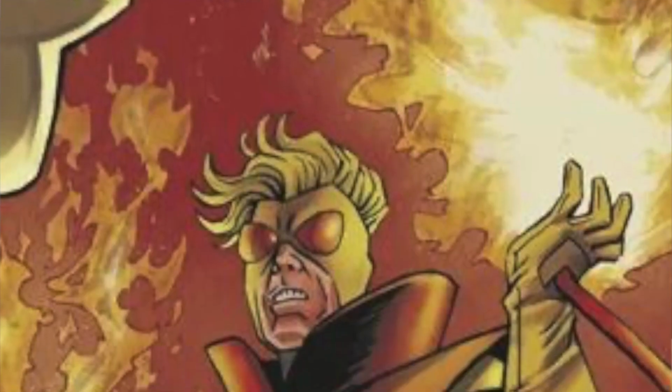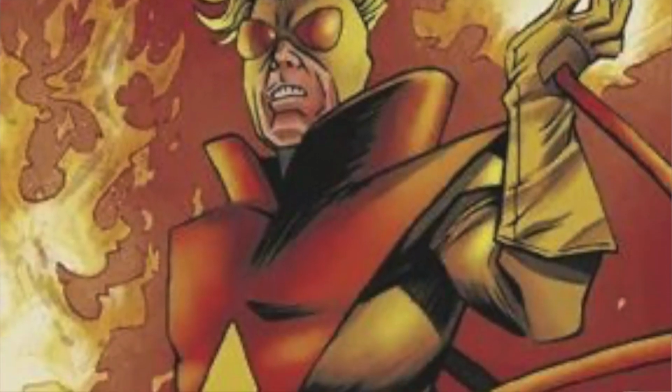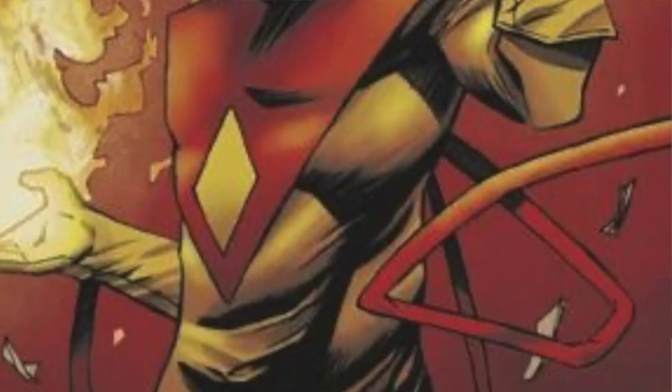So Pyro is a mutant who has the power of fire manipulation. So he can't generate fire himself, but he can take fire and turn it into anything he wants. So he can make it into any object. He can make it big or small.